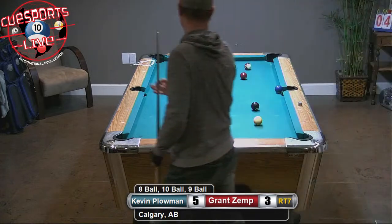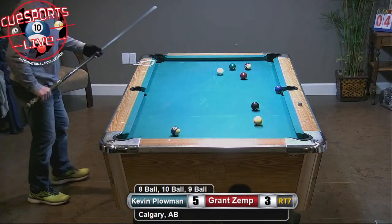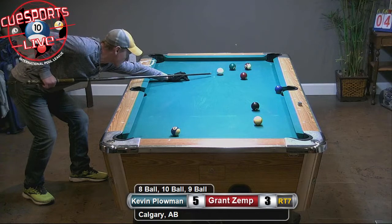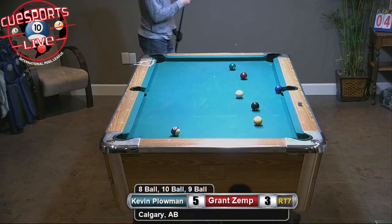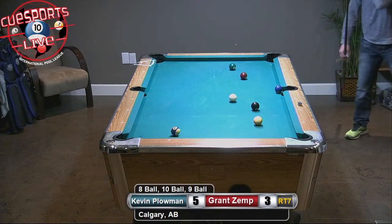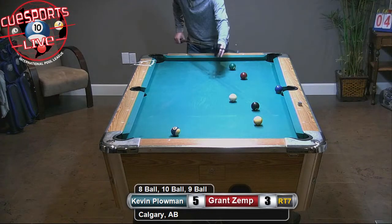That is a good shot. Little Nick's Q power there. Nick's Q shaft. Really nice Nick's Q butt there on that Q as well. Looking good to go up 6-3 here.